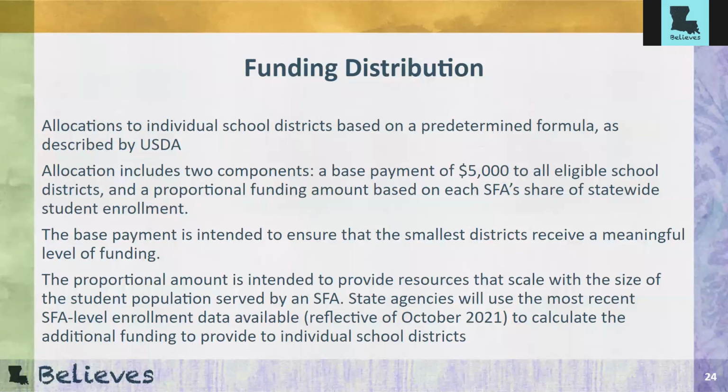Allocations to individual school districts were based on a predetermined formula. There were two components. The first component was a base payment of $5,000 to all schools that operate the National School Breakfast Program that were operating as of October of 2021. And then a proportion of the remaining fund was based on the percentage of enrollment that SFA has compared to the statewide student enrollment. The base payment of $5,000 was to ensure that even the smallest districts did receive a meaningful level of funding. And then the proportional amount was intended to provide resources that were in scale with the size of the student population served by the SFA. We used the most recent data that was available, reflective of October 2021, as described by USDA, to calculate the funding to provide to those individual schools.